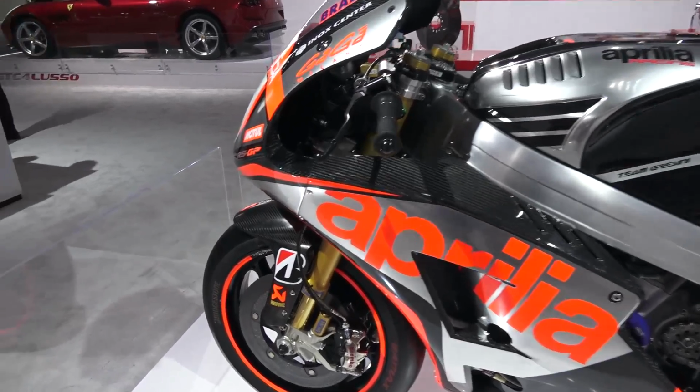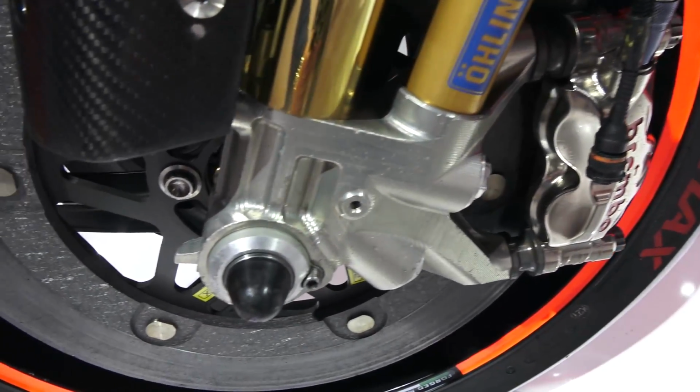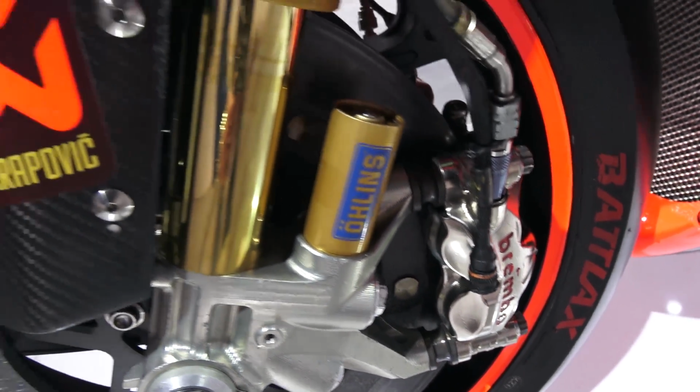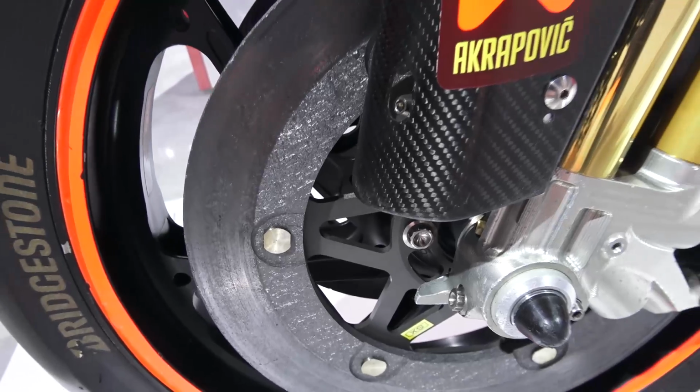Check out this beautiful Aprilia race bike. Brembo brakes, of course. Öhlins front suspension. Look at the machine work here. Carbon ceramic rotor. Very nice.